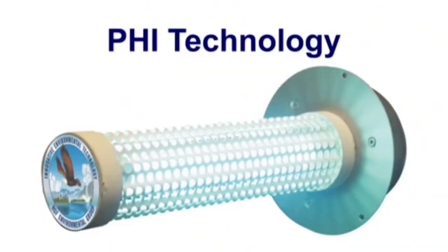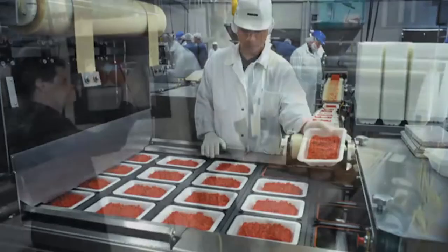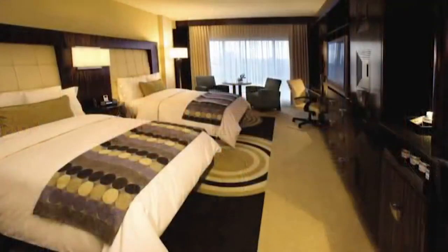RGF's PHI and REME technology, used in the Guardian Air, plays an important role in many industries. Large food processing companies use it for food sanitation. Major cruise lines use it on their ships for protection from the Norwalk or cruise ship virus. Large hotel chains use RGF technology to eliminate odors in their guest rooms throughout the world.